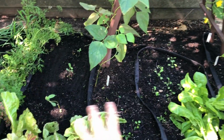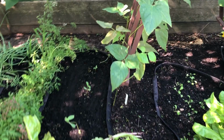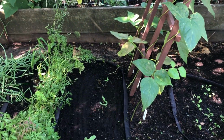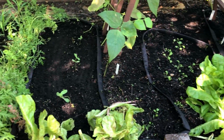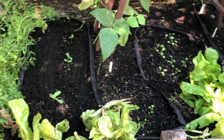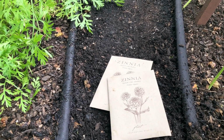Previously right here, I had a bunch of lettuce crops, I think. What did I pull out from right here? I had something right here. I know I had lettuce all right here, and I've pulled out a lot of it because most of it went to seed. But in its place, I've sown some zinnias.